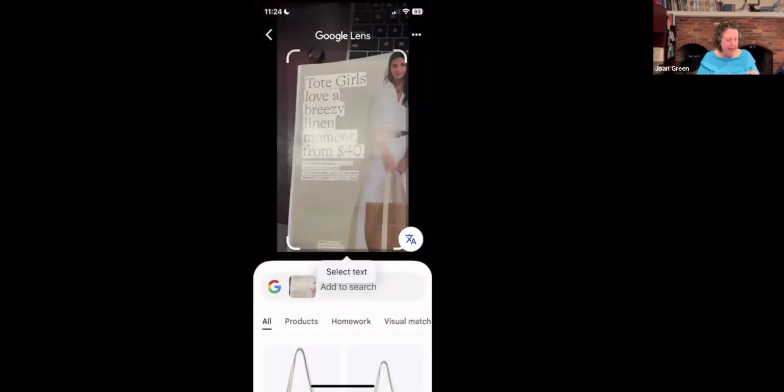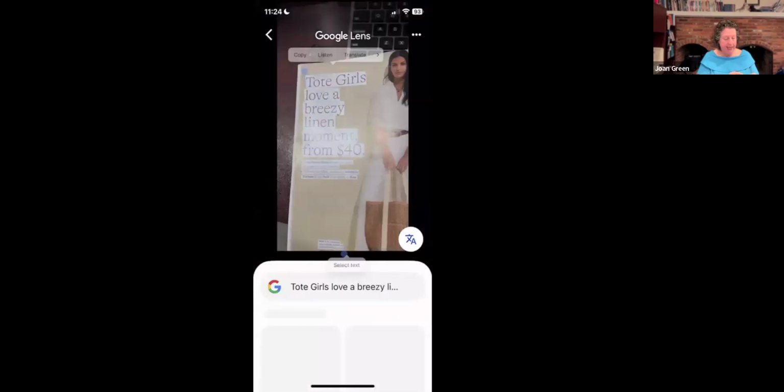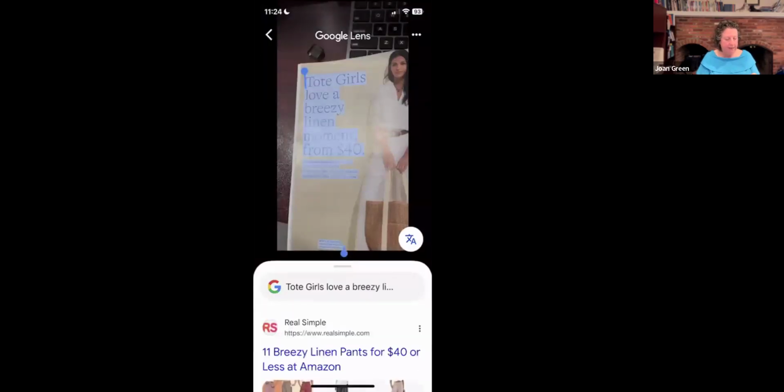And then I can select listen. Select text and listen. Tote girls love a breezy linen moment from $40. Breathable linen keeps you cool wherever you're headed, effortlessly chic, endlessly versatile. Button it up, belt it in, or let it flow. New. B linen long sleeve button front shirt. Okay, so I'm going to stop that.